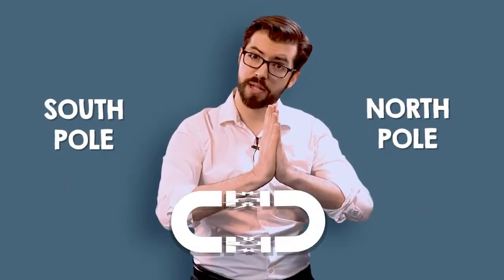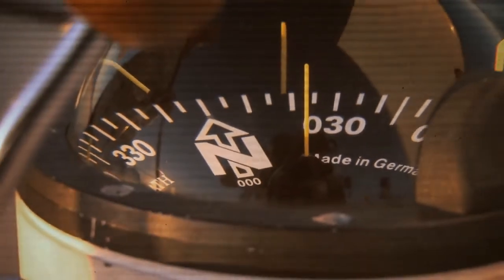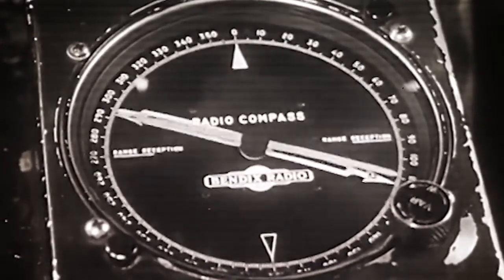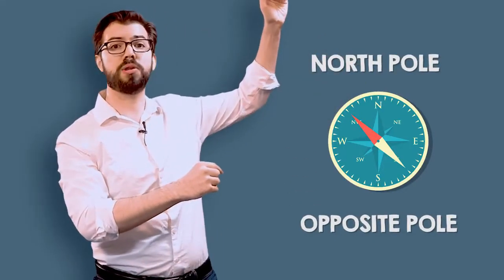Opposite poles attract, while like poles repel. The needle in your compass is also a tiny magnet, made from magnetic rock like iron and suspended in liquid so that it can swivel freely. And so, when you hold your compass level, the north pole of the needle naturally aligns with the opposite pole of the Earth's magnetic field, a spot on the top of the globe that we call magnetic north.